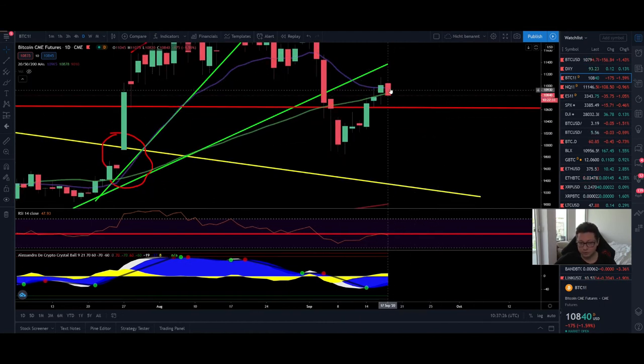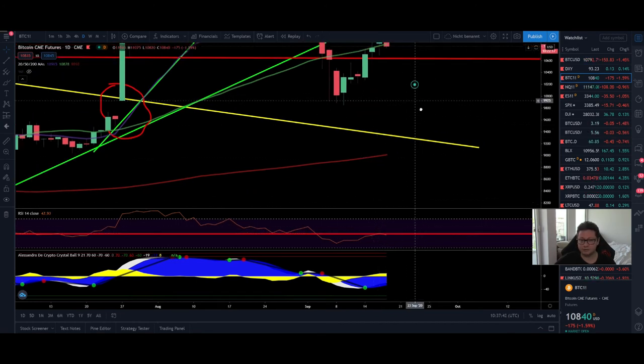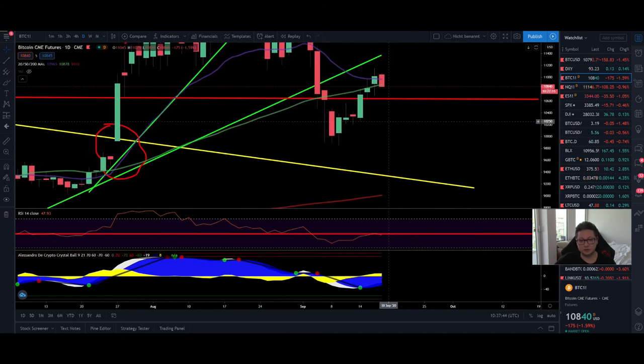But if today we close again below the 20, or maybe even below the 50 daily moving average, then this was a fake out and we're going to see continuation to the downside, most likely to reach this target down here. And of course you see the RSI currently getting rejected at the 50 level in the CME chart if today we close below the 20 daily.